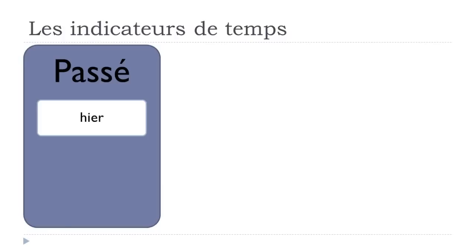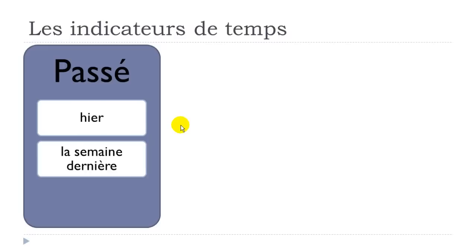And then the first one is hier. Hier means yesterday, okay? So remember, this H here is not pronounced, okay? So hier. Then la semaine dernière, okay? So it's last week, okay? But then if you look carefully, we've got la semaine, so semaine means week, okay? And then dernière is coming after, okay? So la semaine dernière. And in that case, you get dernière, so it's the feminine form, because la semaine, la, is a feminine word. Okay, so la semaine dernière, last week.